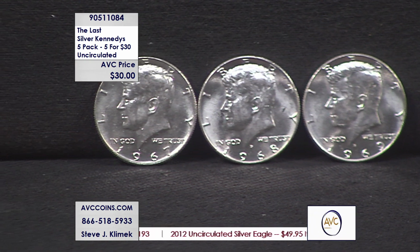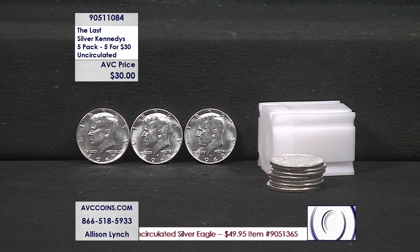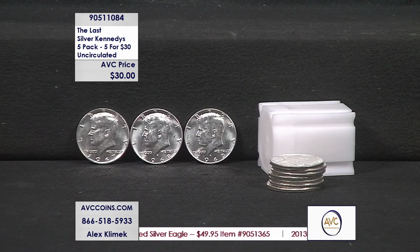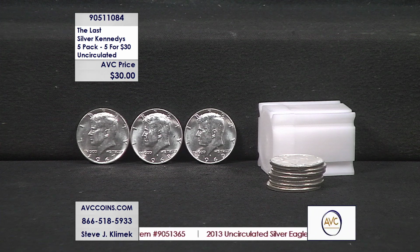5 for 30, everybody, means we're at $6 a coin. My competition, all the different years, over 20. Over 23, actually. So 5 from them is over 100. 5 from us is at 30.